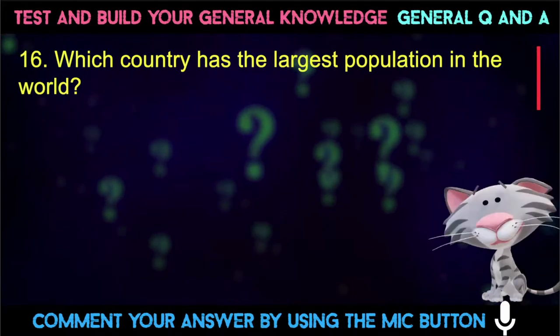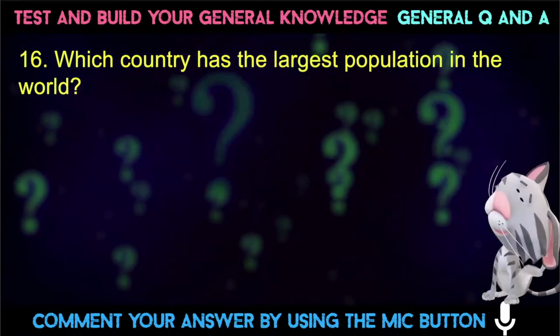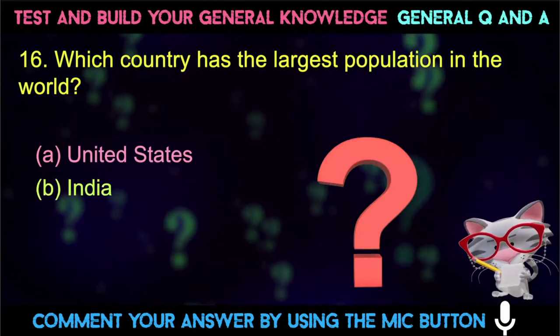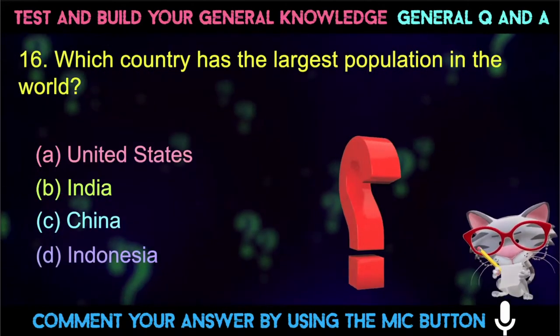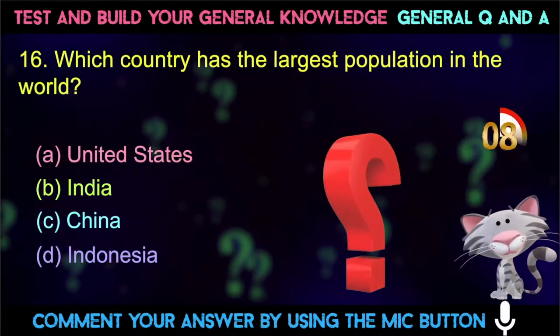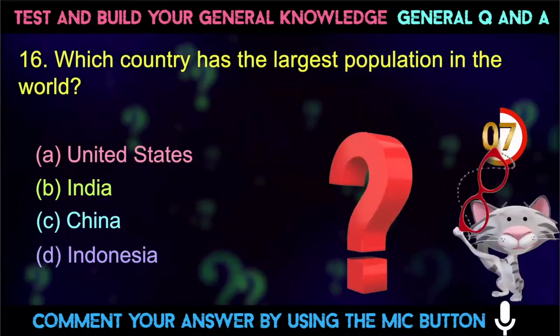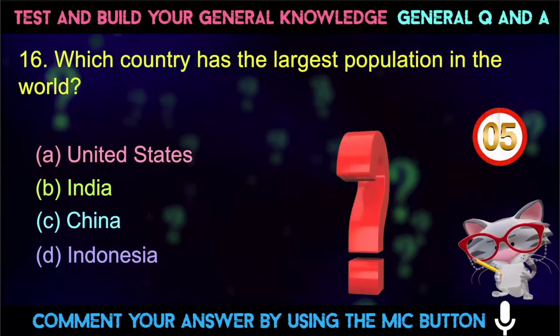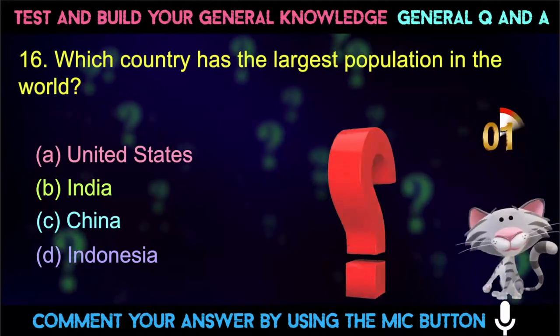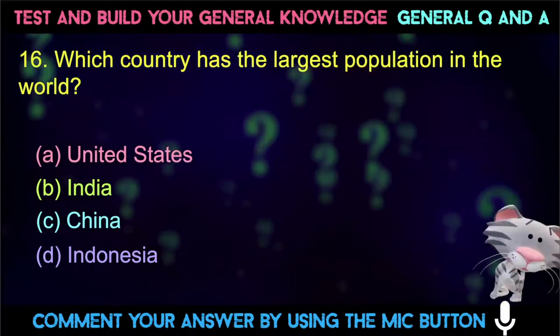Which country has the largest population in the world? Options are United States, India, China, Indonesia. Answer is China.